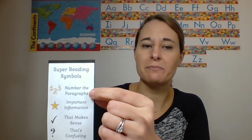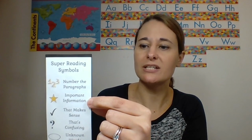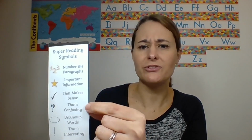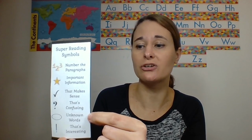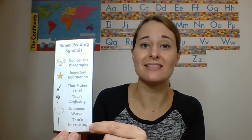They're going to number the paragraphs. They're going to put stars next to any important information, check marks next to anything that makes sense to them. Anything that's confusing gets a question mark. Anything that's unknown word-wise, new vocabulary words, they're going to circle, and then they're going to put exclamation points next to anything that's really interesting to them in the passage.